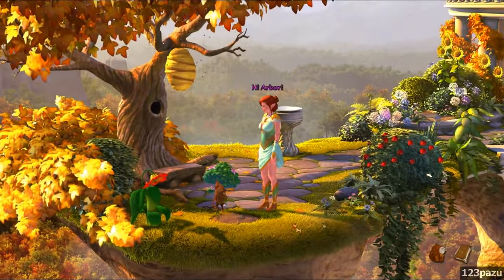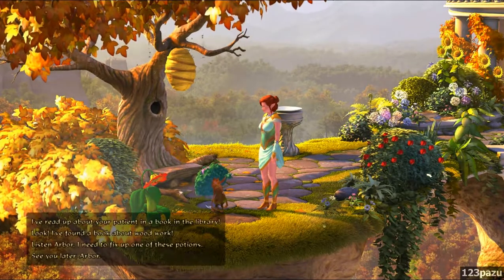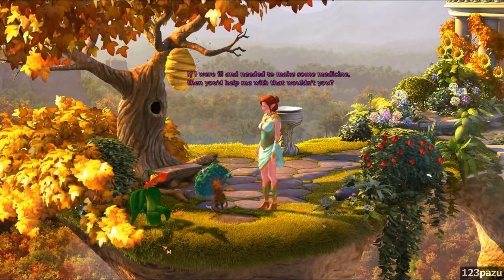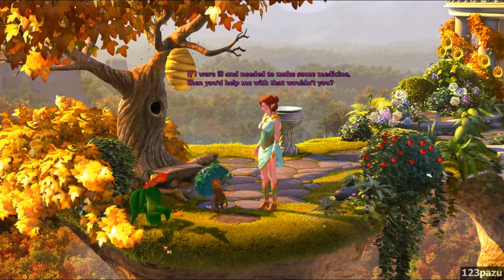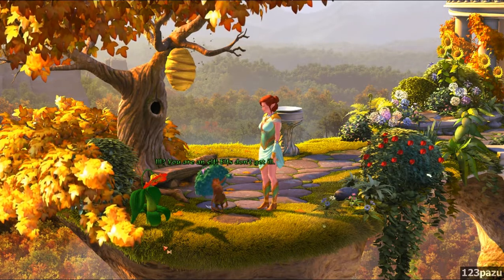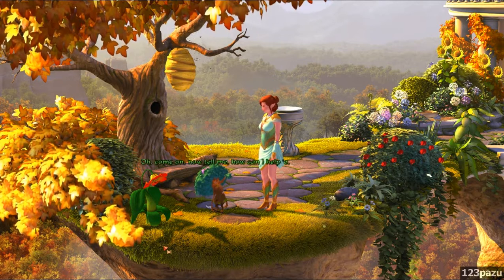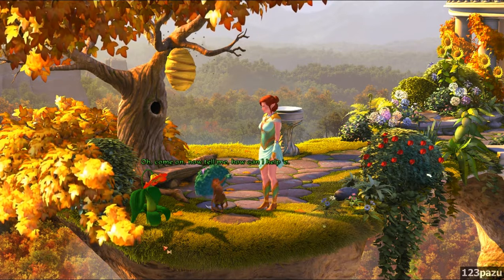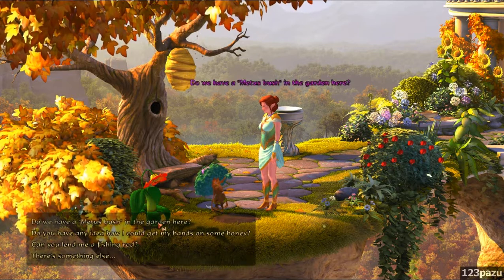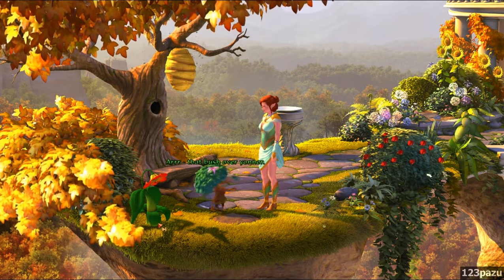Hi, Arbor. Oh, Ivo! And yeah, one of these potions. If I were ill and needed to make some medicine, then you'd help me with that, wouldn't you? Ill? You're an elf! Elves don't get ill! But if I were... Oh, come on, now tell me, how can I help you? The metis bush. Do we have a metis bush in the garden here? That bush over yonder. Oh, we do.